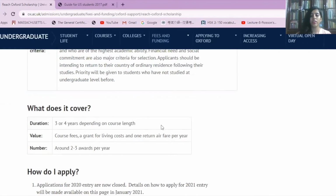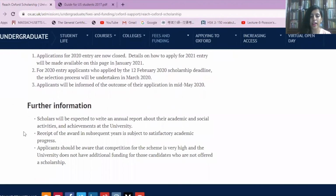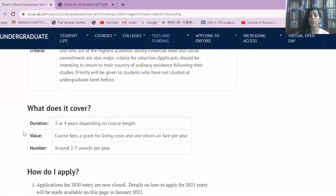The course fees usually increase every year by 3%. However, every year, if you maintain a satisfactory academic record, then every year you will receive 100% of the course fees from the scholarship, and it is irrespective of any increases or any inflation on the course fees.